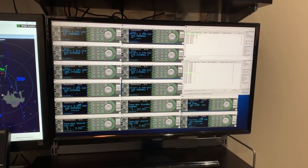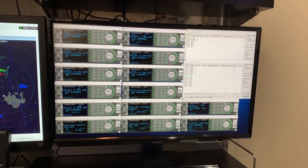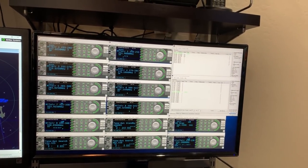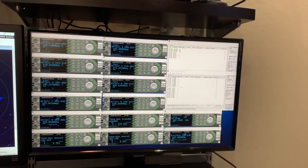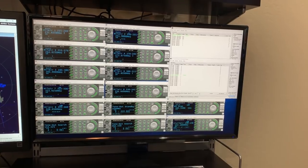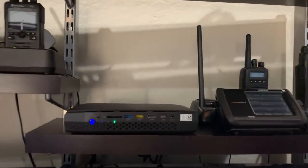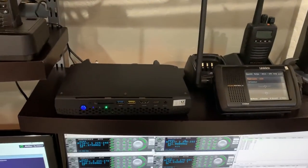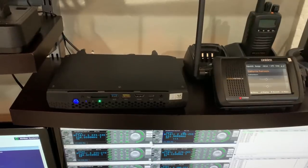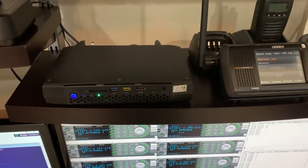Over here are 14 instances of ProScan running all my different units and radios from the cabinet, and then two copies of Pro 96 com. They all operate the different radios out of the rack. Above that is the NUC itself. That's the Hades Canyon NUC. It's one of their latest computers.